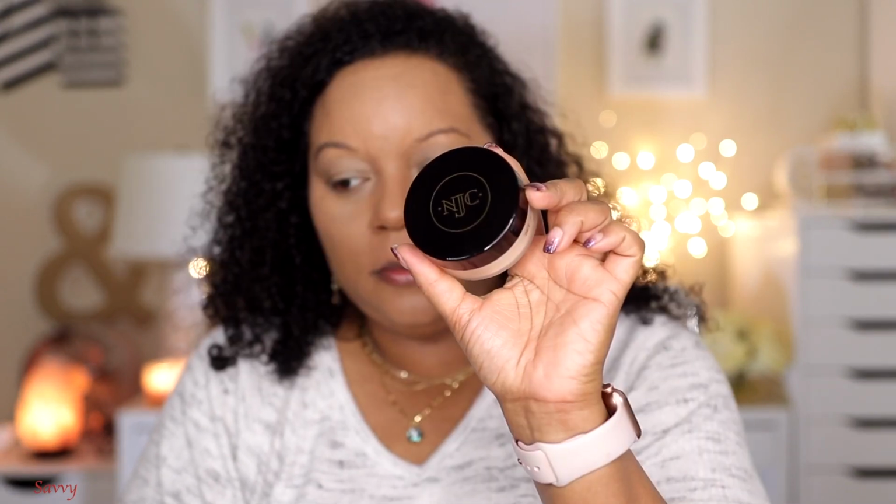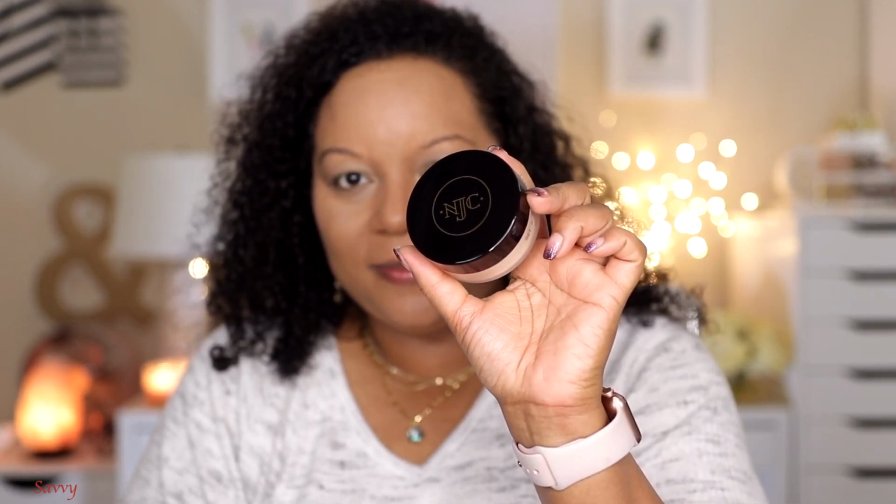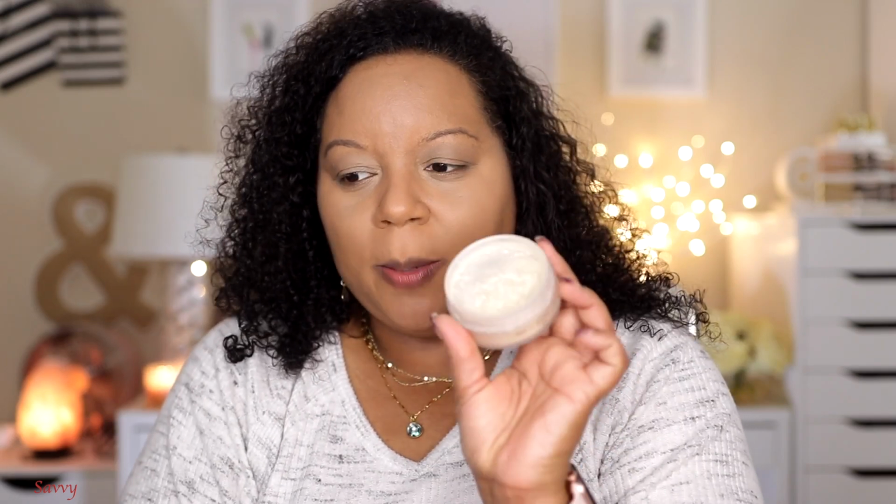I also have several Holy Grail powders. I'm going to use one of my newer Holy Grail powders for my T-zone. This is the Nakia Joy Velvet Finishing Powder, and it's sort of a creamy color like typical translucent powders, and it is just so good.